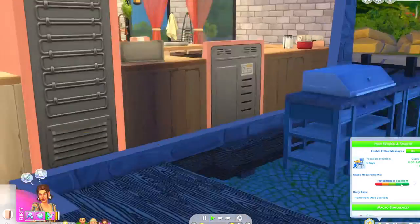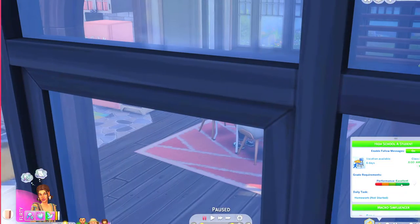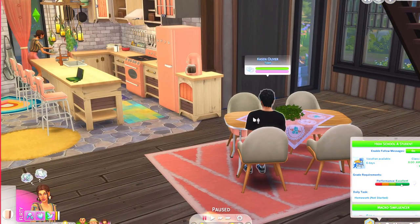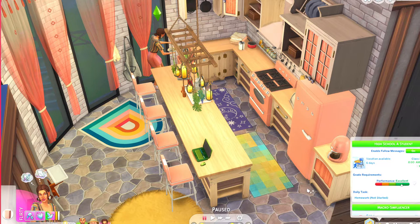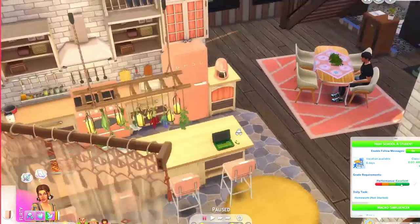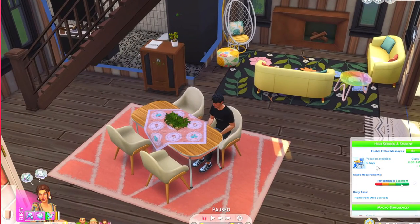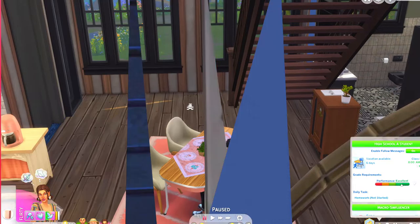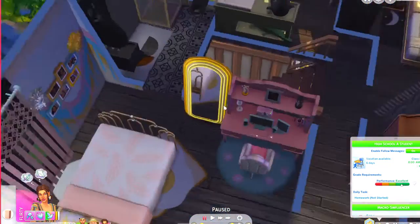I'm so excited. In case you didn't watch the build video, I absolutely love this house. It's not completely full. There's still lots of room for decorating and stuff, but this kitchen is everything. I really wanted to make this kitchen so that you can really tell that both Alyssa and Callie went in together and decorated it together. So that's why there's different colors and different rugs and stuff in here, and a lot of pink because that is Callie's favorite color. Just a cute little dining table in the middle. I'm waiting until we have the baby to add more stuff in here and kind of expand it.